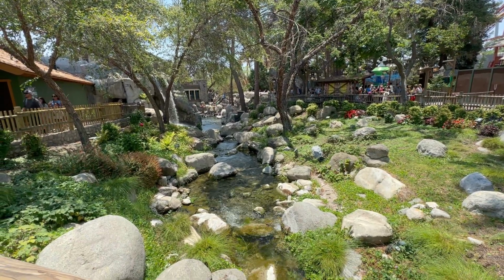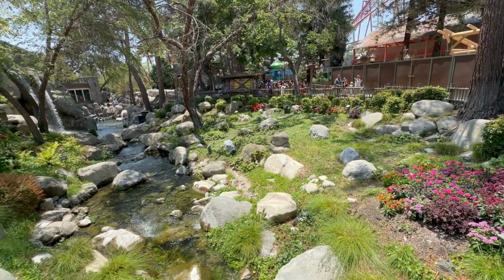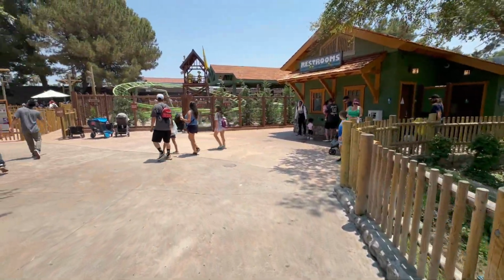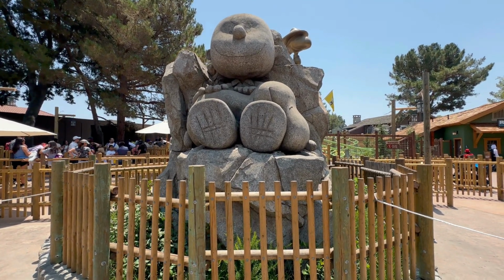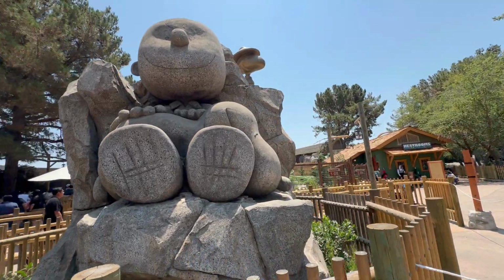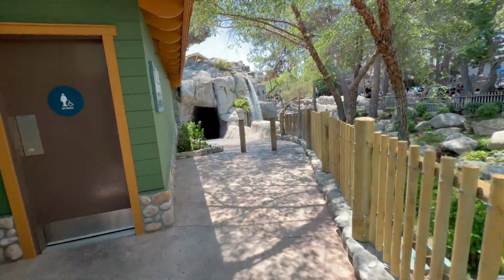Like, look at this in the middle of Camp Snoopy. They just got a little river, waterfall, beautiful landscaping and rocks, and they got these bridges over here, which we are about to go across. Let's go. Like, look at this. Super cool looking in Camp Snoopy. It's Mount Charlie Brown in Woodstock. That's super cool. All right, let's go find the bridge through the cave.